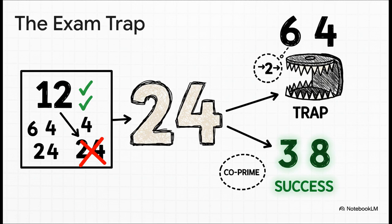See, this divisibility rule only works if the two numbers are coprime. That's a fancy term that just means they don't share any common factors other than 1. But think about 6 and 4. They're both divisible by 2, so they aren't coprime. The lowest common multiple of 6 and 4 is actually 12. For 24, you need to use coprime factors like 3 and 8.